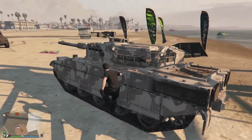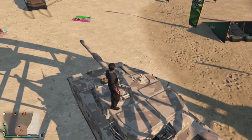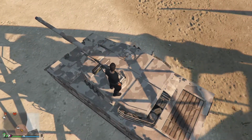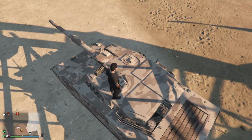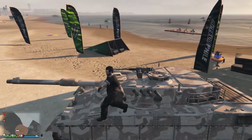Alright, now it should fit more than one person. And apparently if some modders and people have looked in on the files, there is an actual passenger seat in here, but unfortunately without using some kind of a glitch or a mod, you can't get into it. And it's totally useless apparently too. It's too bad though. It'd be nice if it was 2-player.